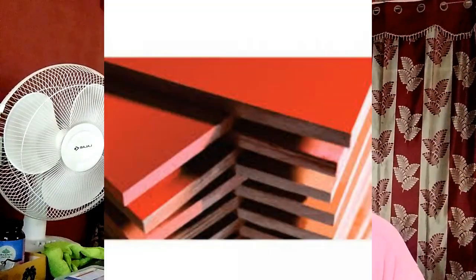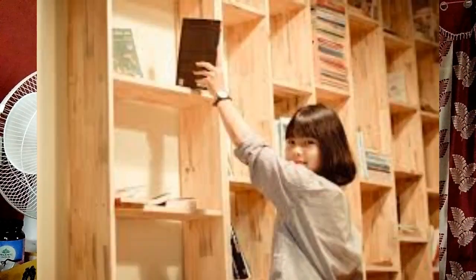Next point is where MDF is used. Medium density fiberboard is a composite product used in many home and professional projects such as furniture, cabinetry, flooring and even speaker boxes, due to its smooth finish, machinability, strength and consistency.